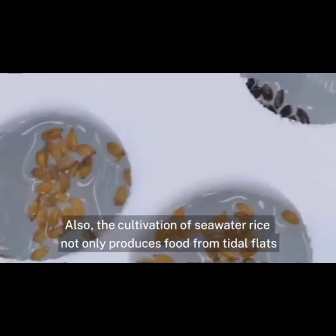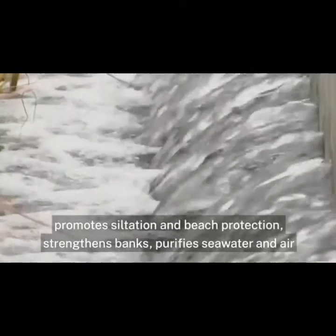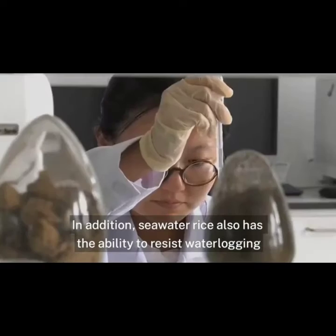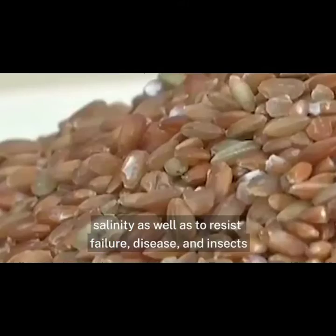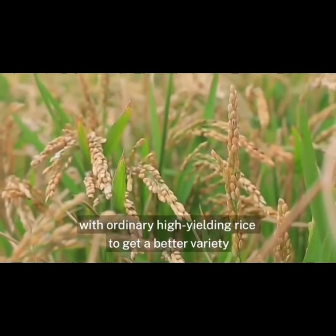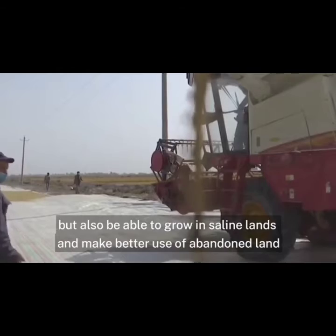Also, the cultivation of seawater rice not only produces food from tidal flats, but also protects against wind and waves, promotes siltation and beach protection, strengthens banks, purifies seawater and air, and has the same ecological and social value as mangroves. In addition, seawater rice also has the ability to resist waterlogging, salinity, as well as to resist failure, disease, and insects. In order to get a better variety, it is possible to cross seawater rice with ordinary high-yielding rice, which will not only have a higher yield, but also be able to grow in saline lands, and make better use of abandoned land.